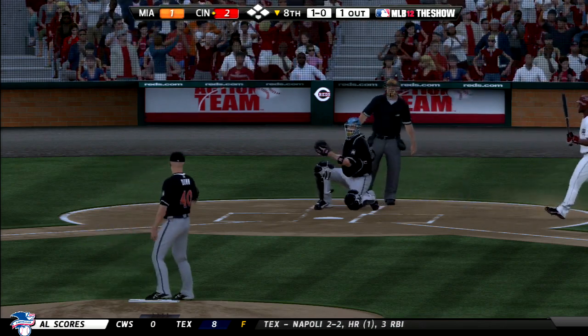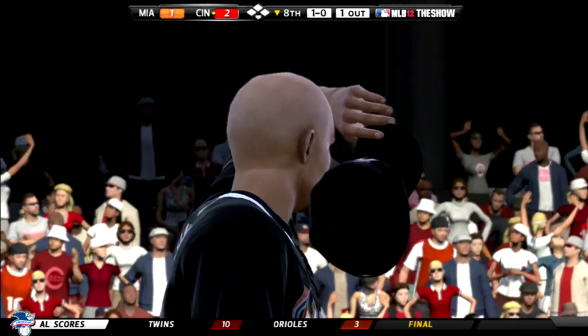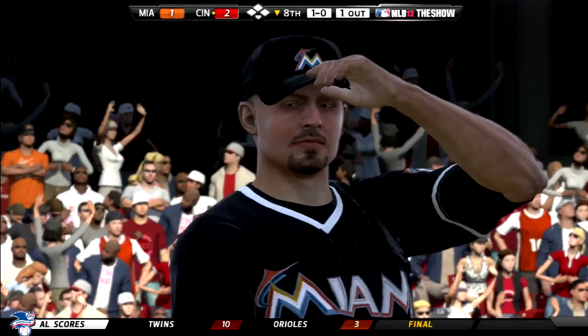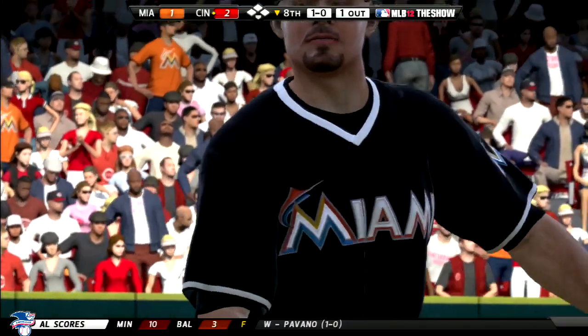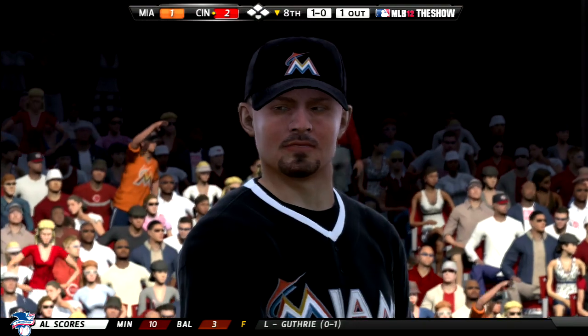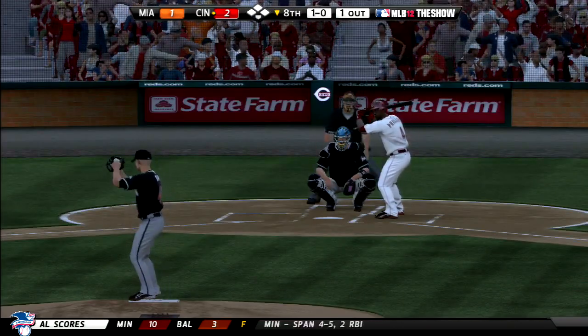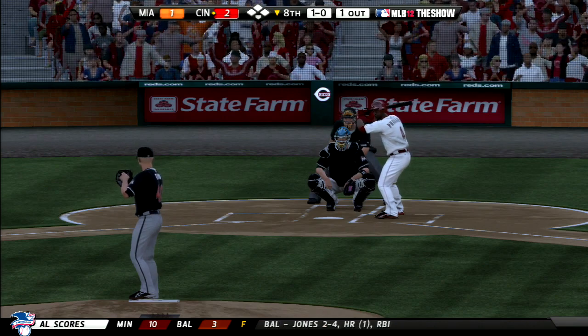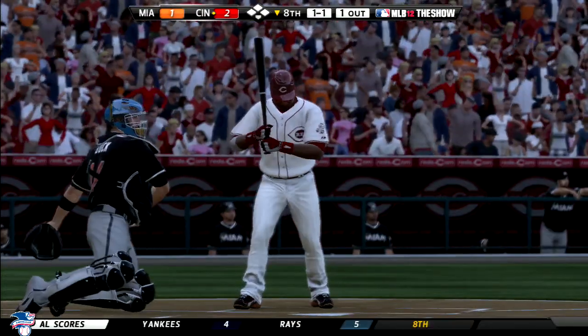Now this is up and in, and I don't think he likes that location much. It's ball one. And this is a guy who's not afraid to pitch inside, folks. On the corner away, a ball and a strike.